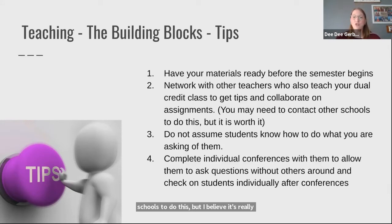Do not assume students know how to do what you are asking them to do, right? They may not. You may think, oh, they should have learned this in the last 3 classes. Maybe they were sick when they were supposed to have learned it. Maybe they just weren't paying attention. Maybe that teacher didn't teach it in a way that they understood it, right? So don't assume they know how to do what you're asking of them. Do complete those individual conferences with them, because that allows them to ask questions in a much more non-threatening way without other people around. It allows you to ask questions of them to try to dig for deeper meaning to see if they really understand, if they can explain things. And sometimes that really, really helps.